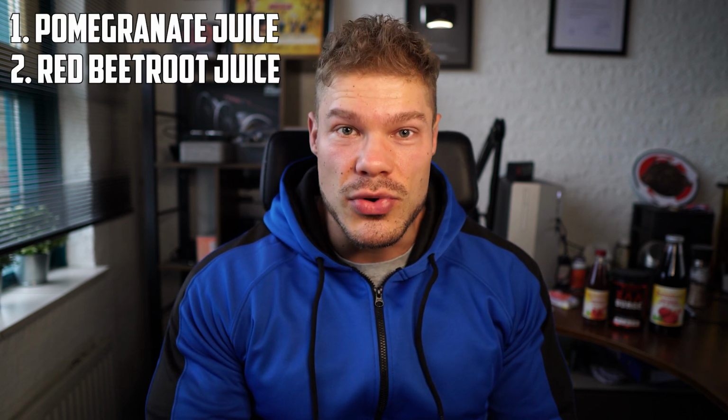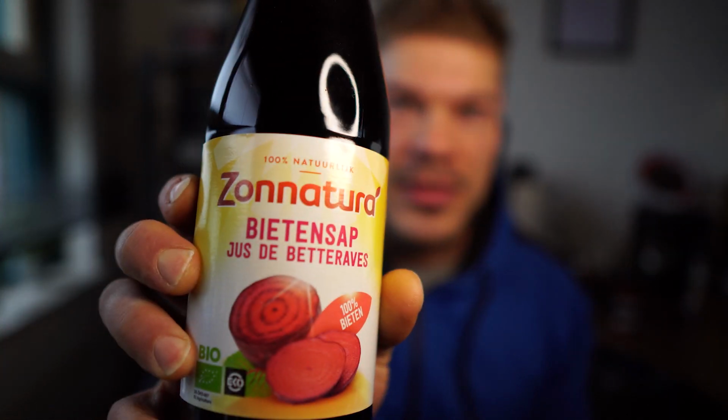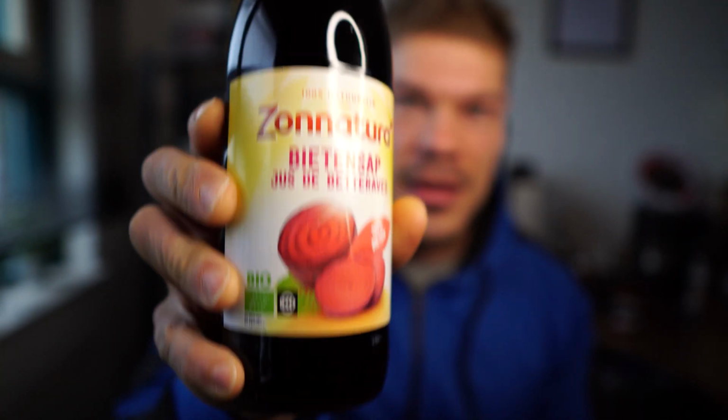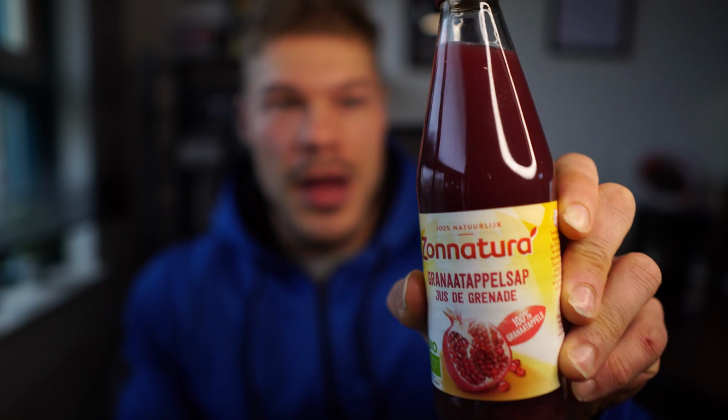So what are the 2 things? Pomegranate juice and beetroot juice. I have them right here. Let me show you. So they come in these bottles. As you can see, this is the beetroot juice, nice and dark. This is the pomegranate juice, a little less dark, but still nice and red.